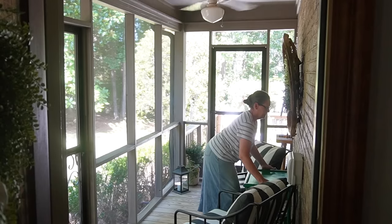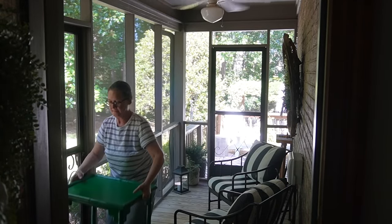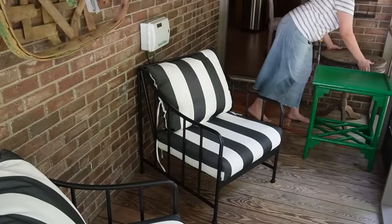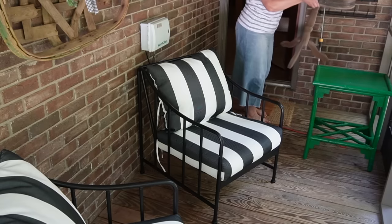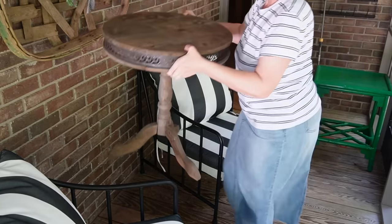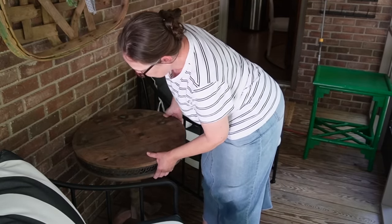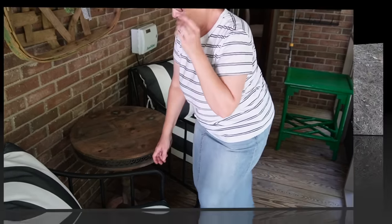I did move the green table back onto this porch because I love the pop of green with the black and white stripes, but it seems a little too summery to me. So I'm going to put this brown table between the chairs and just have the green table off to the side to hold plants and different things we need while we're out on the porch.